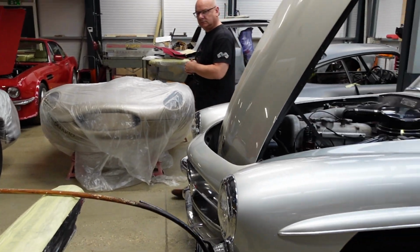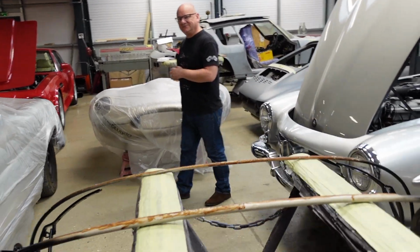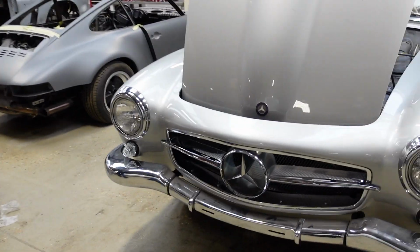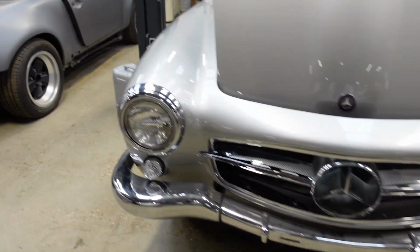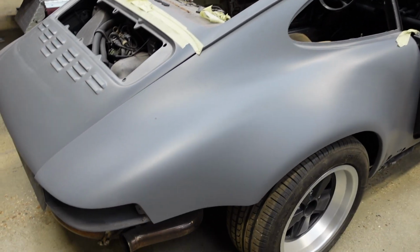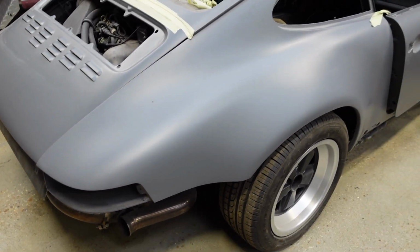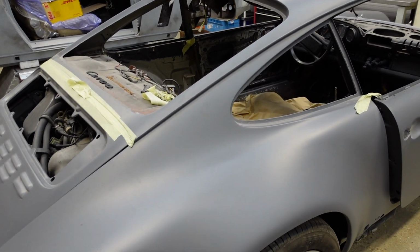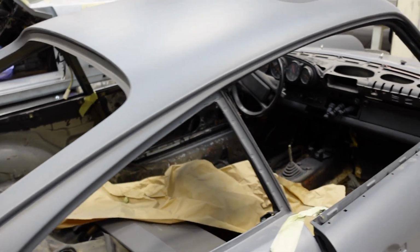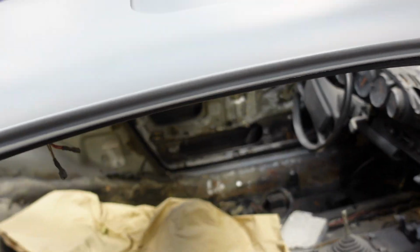Both of those are long-term projects. We're just sort of playing with them really to see what we can and can't do. It's a Porsche, isn't it? A Camaro. Yeah. We're trying to make it look a bit more retro.